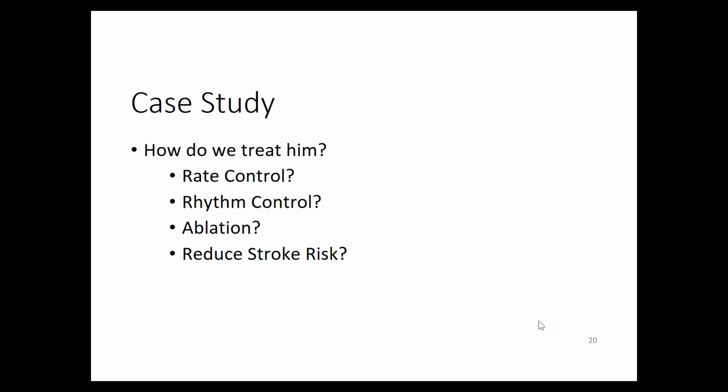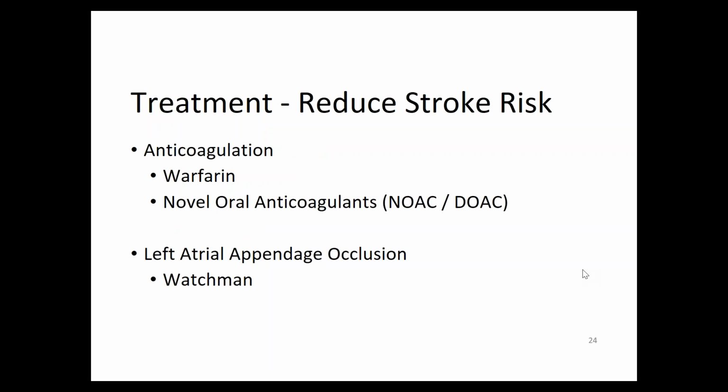Okay. So we're going to talk a little bit about treatments now, some new options, but we're also going to cover what has been done. Obviously warfarin is the medication that's been used for a long time for anticoagulation, and then novel oral anticoagulants, NOACs or DOACs, as they are sometimes referred to. And then there's a fairly new treatment modality in which we occlude the left atrial appendage. We do that because the left atrial appendage, as Dr. Spoon is going to talk about now, is really the culprit for most of these people who have AFib with having strokes.